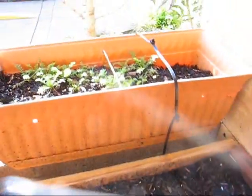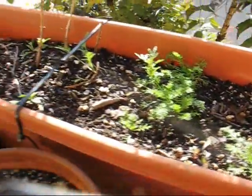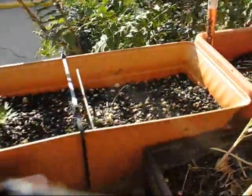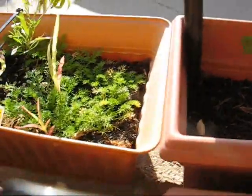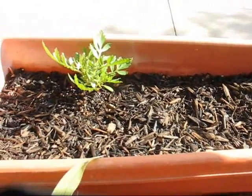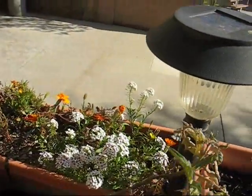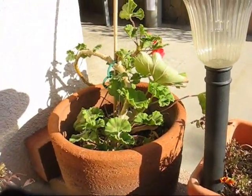Now I'll just give you the summary of the rest of the garden. Pretty lush in there. I think that's all chamomile. Then we get into the memorial planter. This one over here is looking pretty nice. There's a flower on the other side.